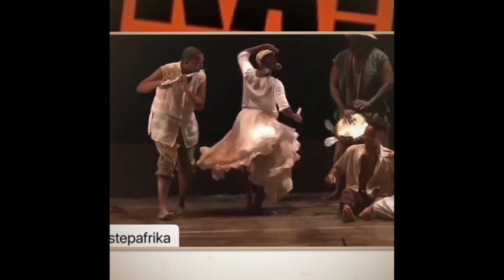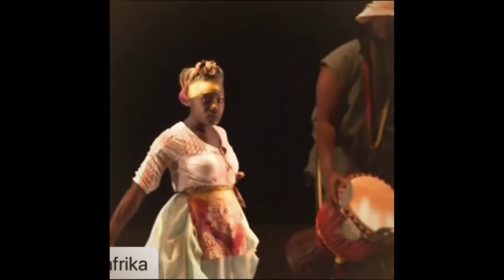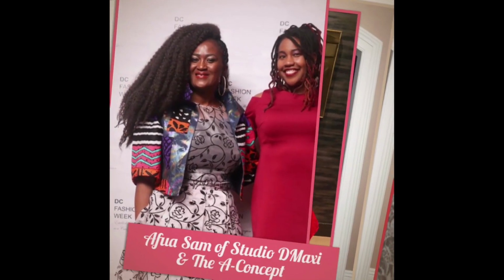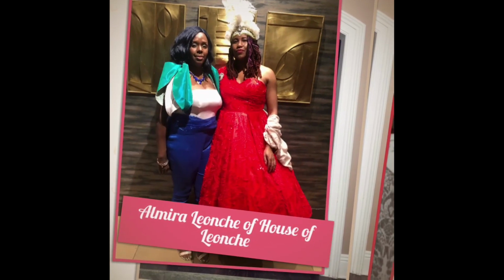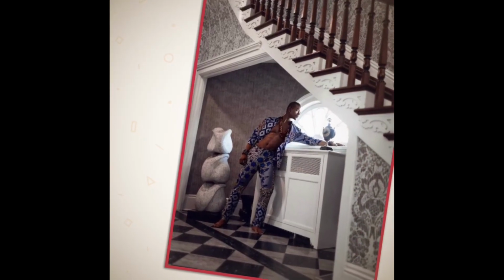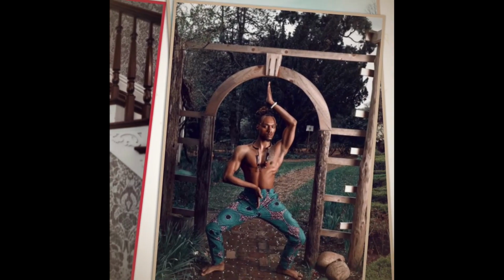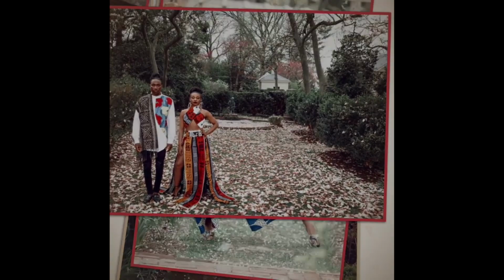Now, Step Africa, which is a dance troupe that combines South African gumboot style dancing as well as stepping, when they wanted to celebrate their anniversary, they called on two of our friends, designers, and they did a wonderful photo shoot for Washington Life magazine. So I wanted to highlight Step Africa. I wanted to highlight A4SM and Amira Leonche, as well as Washington Life magazine and Tudor Place.